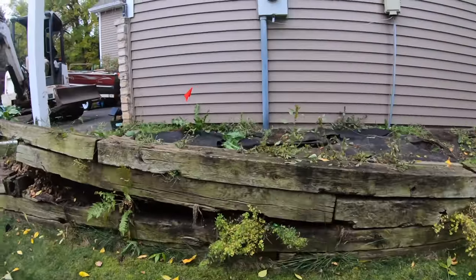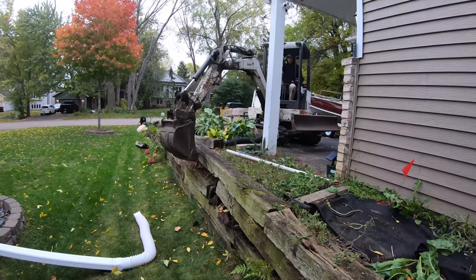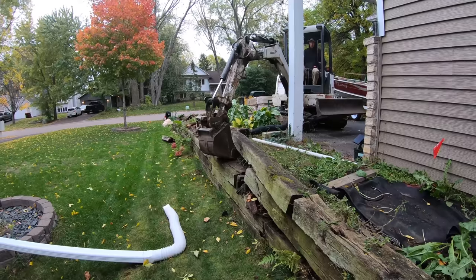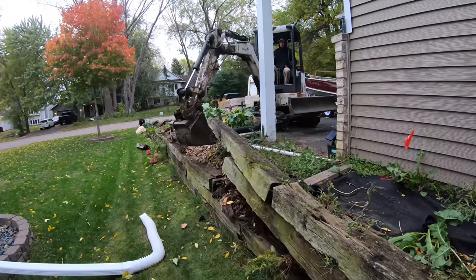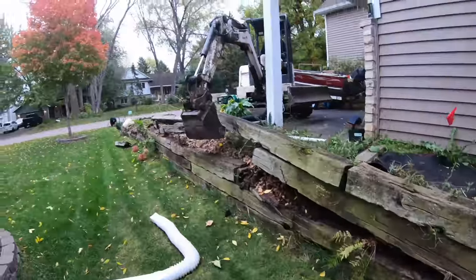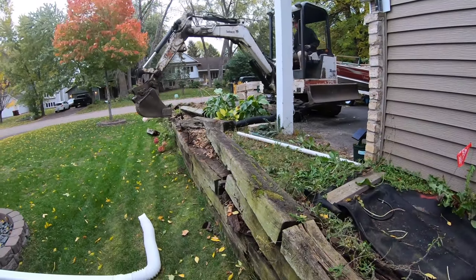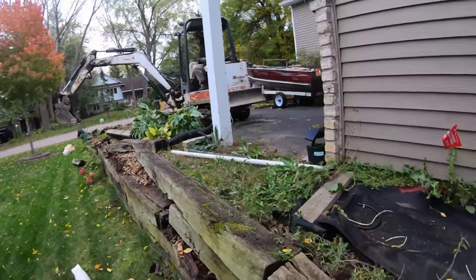Boy, he's taking the whole thing. That post's in a bad spot.